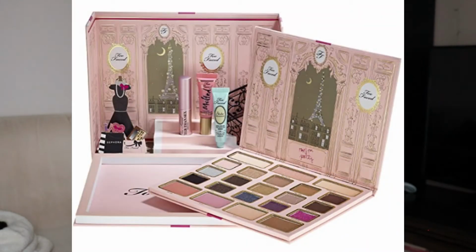The three things they released that year, the first was the Le Grand Palais set, which had one eyeshadow palette. It had 3 longer eyeshadows at the top, 15 eyeshadows in the middle, 2 blushes, a bronzer, and highlighter. It also came with a mini of the Shadow Insurance Primer, Melted Lipstick in Peony, and a mini Better Than Sex mascara. Again, this was a really nice looking palette.